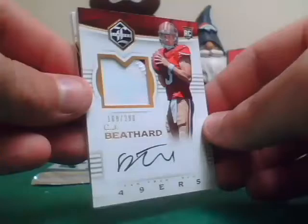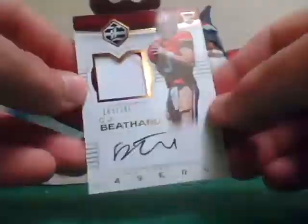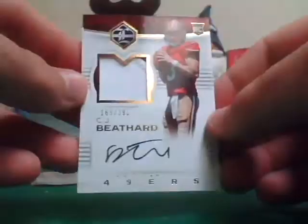All right, pack number two. Travis Kelce, Icky Woods. And then for the 49ers, we've got a CJ Bethard two-color patch autograph, numbered 169 out of 299. And base. And then last pack for 2017 Limited.